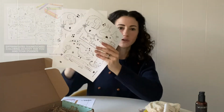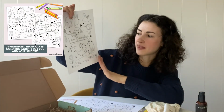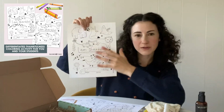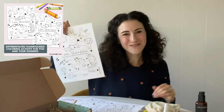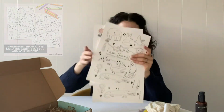So there's that, and then we also have an activity that can be for you or your students. There's a few different differentiated versions of this. It is a thankfulness coloring activity. It says I am thankful, and then there's room on all of the animals to fill in things you are thankful for. So again, you can just do that for yourself, or you can use that kind of as a Thanksgiving activity with your students.